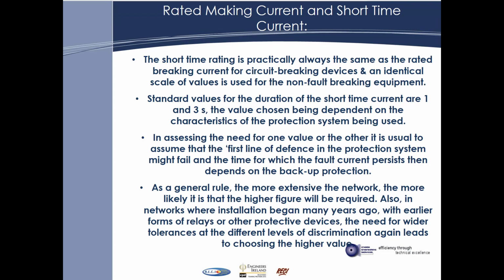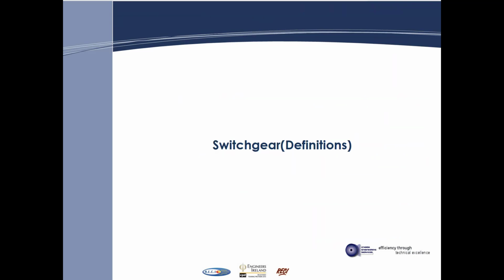In assessing the need for one value or the other, it is usual to assume that the first line of defense in the protection system might fail, and the time for which the fault current persists then depends on the backup protection. As a general rule, the more extensive the network, the more likely it is to have a higher figure. Also, in networks where the installation began many years ago with the earlier forms of relays or other protective devices, the need for wider tolerances at different levels of discrimination again leads to choosing the higher value.